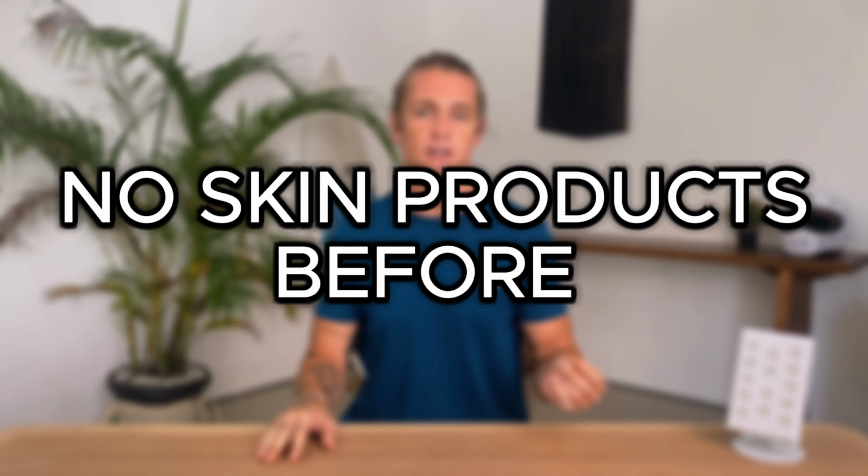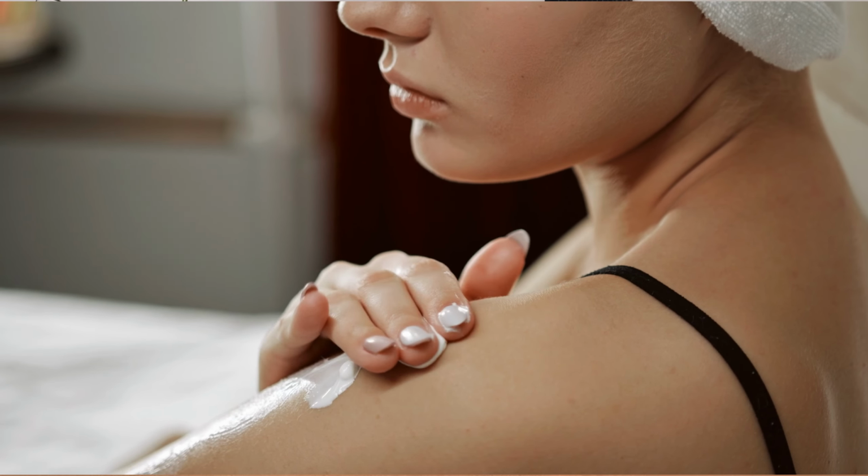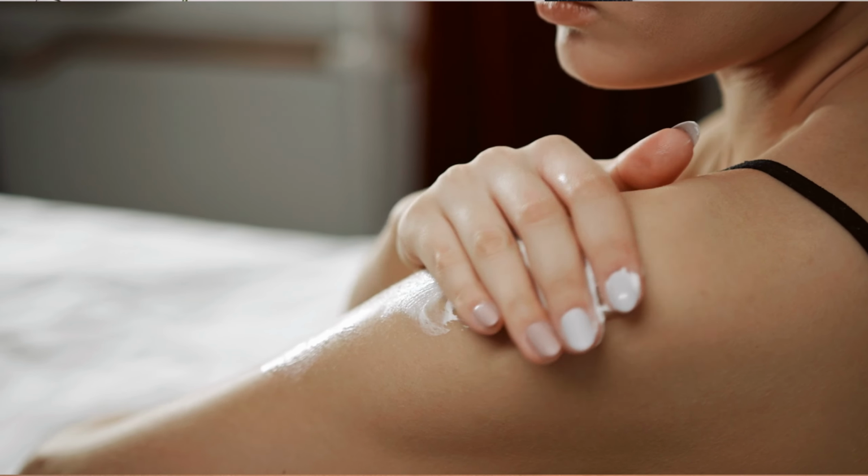The third one, and this is a very, very common mistake, is that you shouldn't be using any products on your skin before your red light therapy sessions. Red light therapy uses very specific frequencies of light, and if there's any kind of moisturizer, sunscreen, or lotion on your skin when you're doing your red light therapy session, it's going to alter the light efficiency and how much your tissues are going to absorb it, and therefore you're not going to see as much of a result.